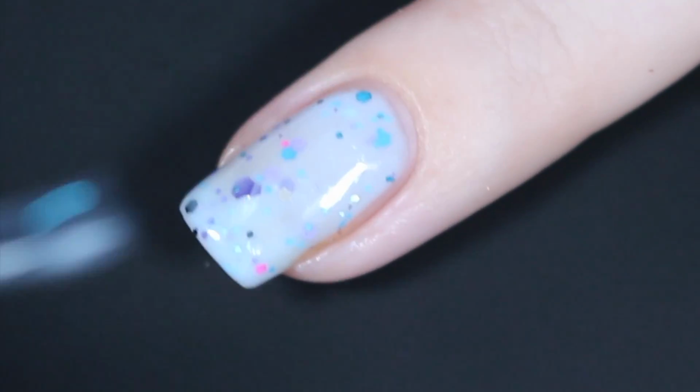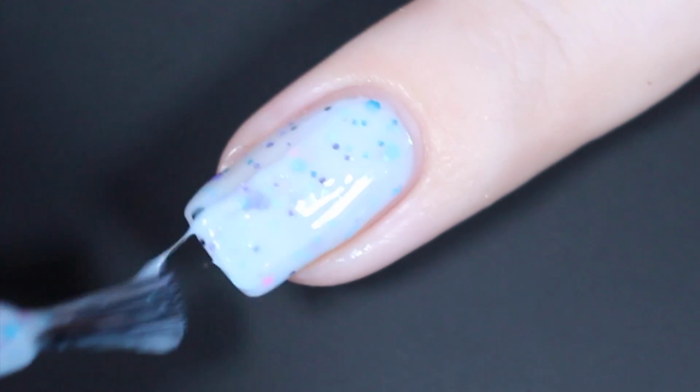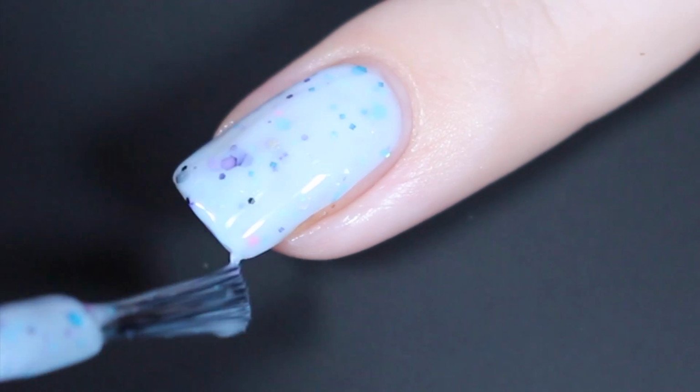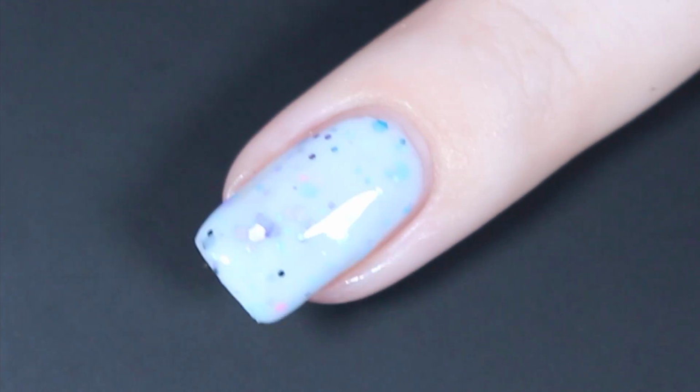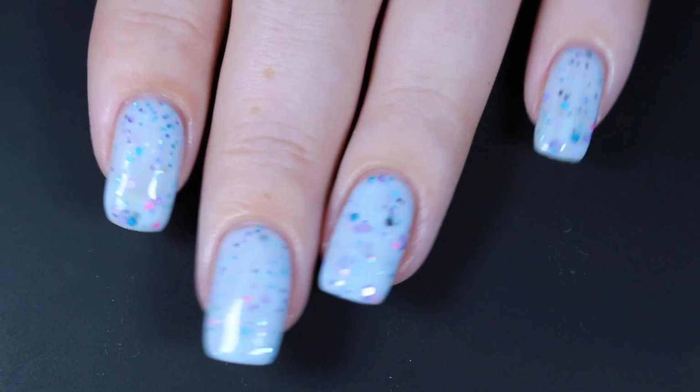So here is a look at a third and final coat. And this does just deepen it up a little bit and brings it just a tiny bit more opaque. With Corellis, I think it's really important to use a good top coat to make that top layer of glitters look a little bit more cohesive with the rest. So here is a look at the completed mani before top coat.